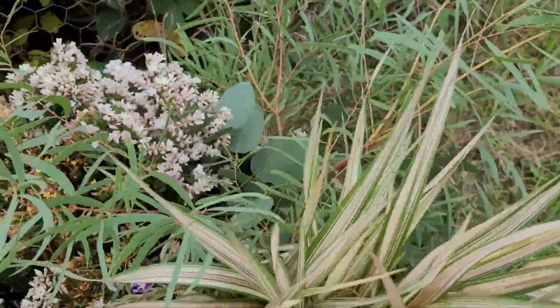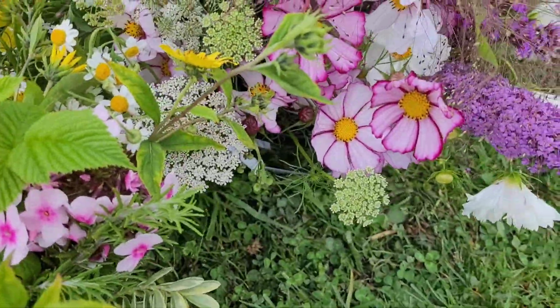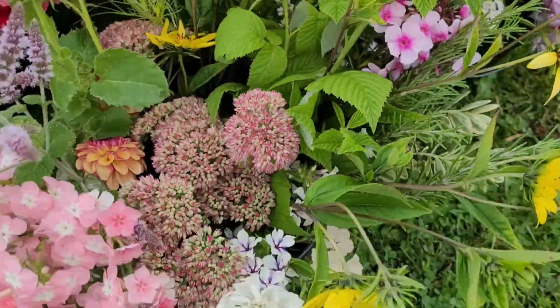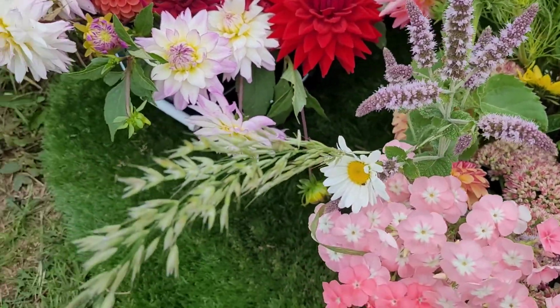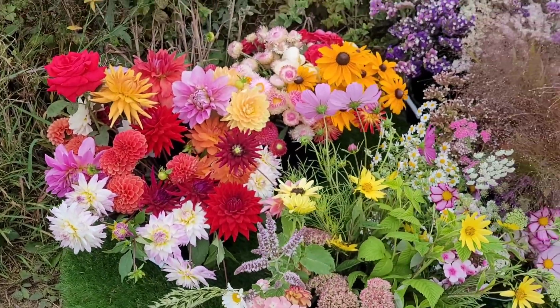Some cool looking eucalyptus, and feverfew, cosmos, some buddleia. This is a perennial sunflower, she's lovely. Some phlox, sedums, a little bit of mint. I've got a few other bits of grasses that I've found dotted around. So yeah, I've got lots and lots here.